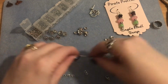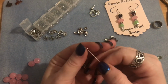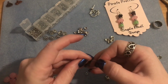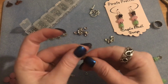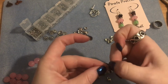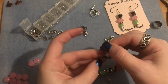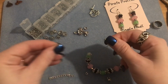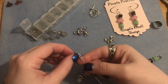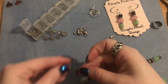Alright, and then let me go ahead and put a crimp bead on. I'm going to put a wire guardian. And I love the wire guardians. Like I said, it just gives it a little bit of extra stability on the end when you're pulling on your clasp and your bracelet and things. So it's just a nice little touch, and it finishes it off and gives it a nice look as well. Alright, so I'm going to go ahead and slide my chain in and up into that wire guardian. So like I said, if it pulls, it gives it extra strength there at the end.